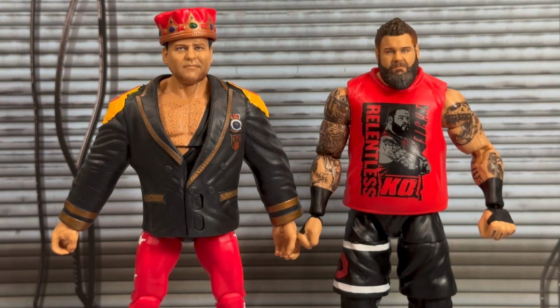As far as these two figures go, I really do like them. Kevin Owens, again, we've seen this before, kind of repainted, but it is a different variation. I really do like the red and black. Really does pop. Something a little different. Love this head scan on the figure. Jerry the King, absolutely love it.